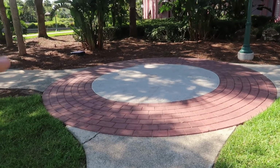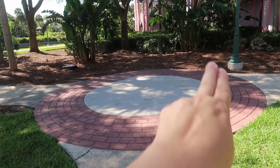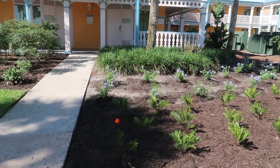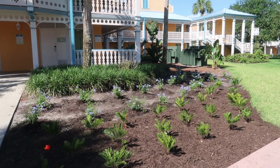But this is cool, there's a little circle. What would be better is if they did a little planter there, and a little planter there, and made it a hidden Mickey. Wow, they put these in so fast. It's only been like 10 minutes and they're already done planting everything.